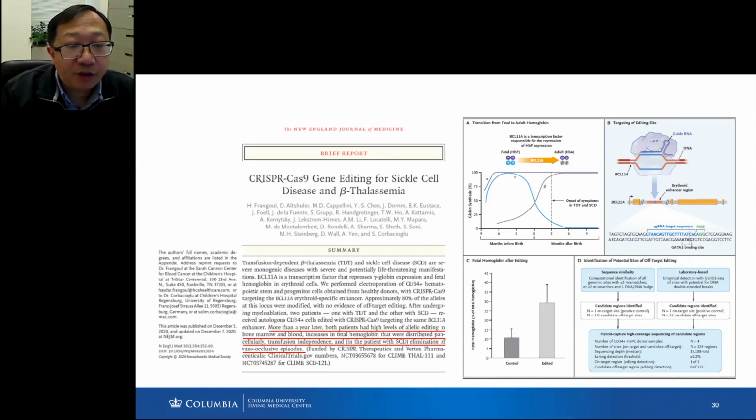So then more than a year later, they found a high level of this gamma protein in the patients, and they also found that the patients had transfusion independence, and elimination of the episodes for the sickle cell patient. So it looks like the preliminary data is very promising. Even with only 2 patients, they could publish this paper in the New England Journal of Medicine. So I believe eventually we're going to hear more about these clinical trials.